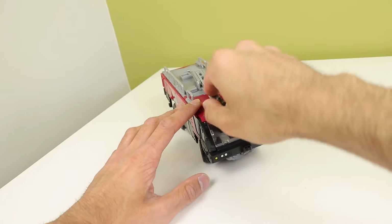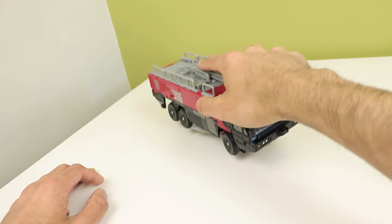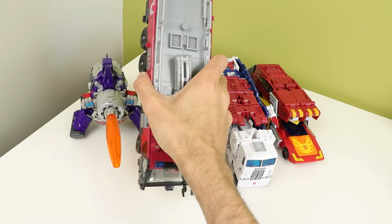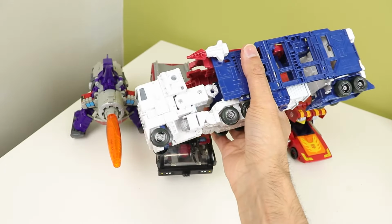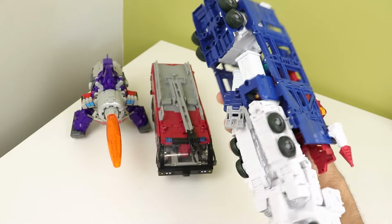And for this size, the knockoff was cool, but it was way too big for me. This one is actually quite a nice size. It's also very dense. The knockoff you aren't seeing in alt mode because it refuses to stay in, but this one feels really stable and sturdy, and that's something I love about it. You can give it a squeeze and it won't come to bits, which some leaders today have trouble with. Granted, Galvatron is super solid and so are the Power of the Primes leaders.